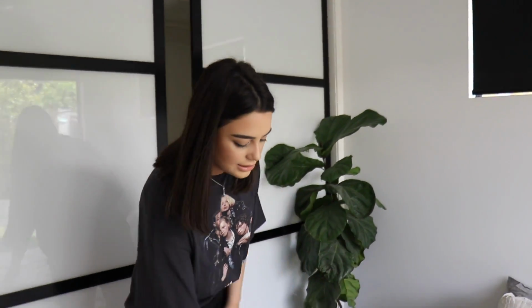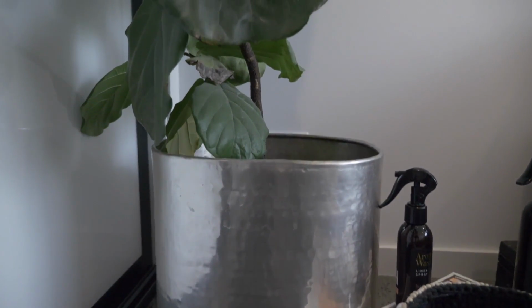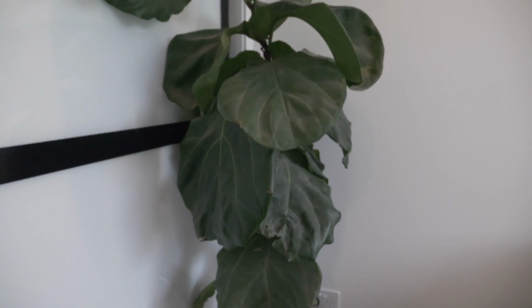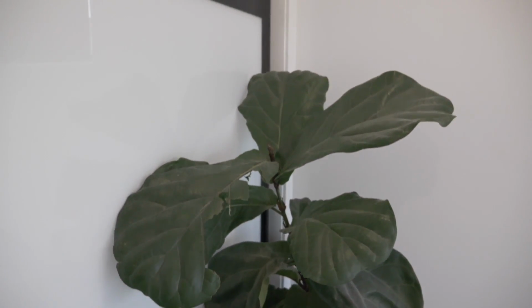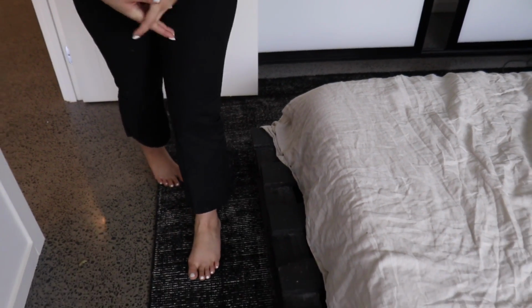Linen is all from a place called In Bed Linen, because I just love linen sheets. A pillow is from Indie Home Collective. We have a little fiddly plant who's just hanging on for dear life over here. When we bought him, he was kind of dying. And he grew a few more leaves, but he still is not looking his best. Then we just have some magazines as a side table, this little basket to keep, you know, SD cards, nail clippers, and moisturizer. Oh, the rug is from Freedom.